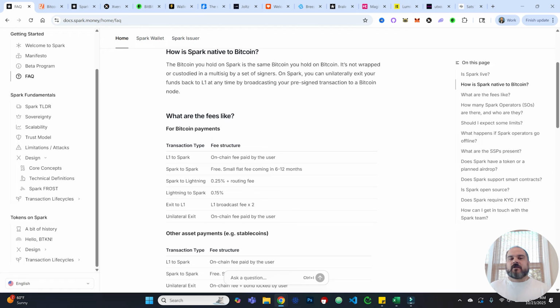And there are some other relevant fees to be aware of, right? If you're on Spark and you're trying to, for example, send out value to Lightning, there is this additional fee in addition to the routing fee that you would normally pay for a Lightning transaction.